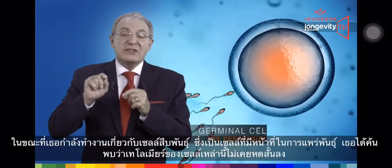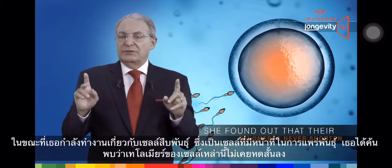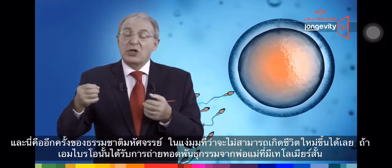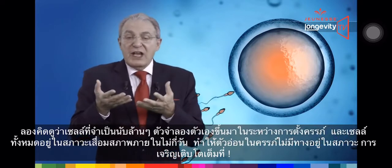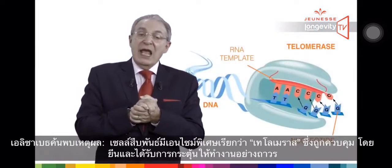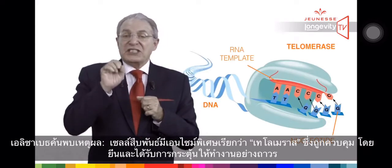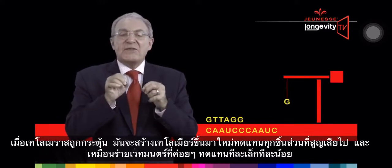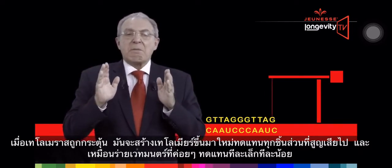While she was working on germinal cells, the ones responsible for reproduction, she found out that their telomeres never shorten. And this is a natural miracle, in the sense that life would be impossible if an embryo inherited short telomeres from his parents. Considering the millions of necessary cell duplications during pregnancy, all the cells would reach senescence in a few days, and the fetus would never reach maturity. Elizabeth found out why. The germinal cells have a special enzyme called telomerase, which is genetically controlled and activated permanently. When telomerase is activated, it rebuilds every piece of telomere which is lost, and this is almost magic. Piece by piece, break by break.